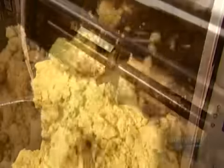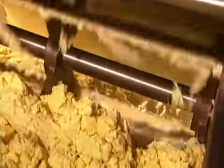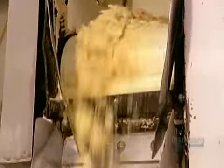From the mixer, the dough goes into a machine called the chipper. It shreds the big blob into pieces about the size of the cap on a highlighter pen. This makes the dough more manageable.